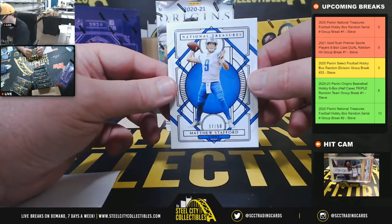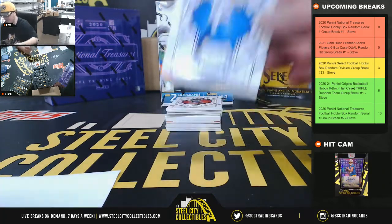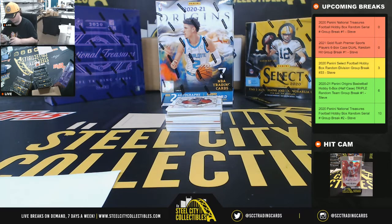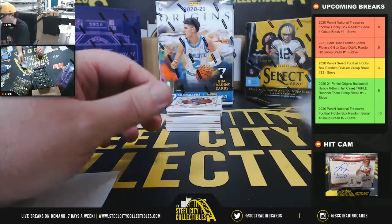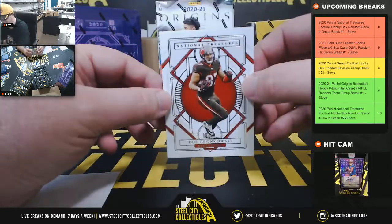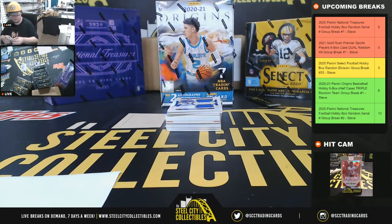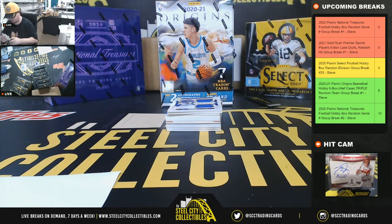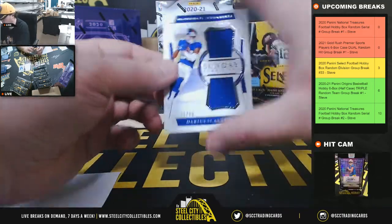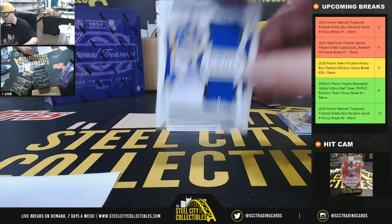Start off here, Matthew Stafford, 37 of 50. Number 7 goes to Joseph. Rob Gronkowski, number 16 of 99. Going to Eustace. Sunday Treasures, Darius Slayton, dual jersey, 47 of 99. Going to Joseph.